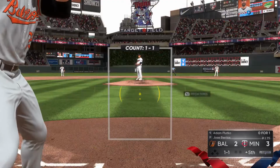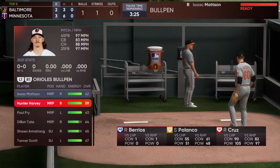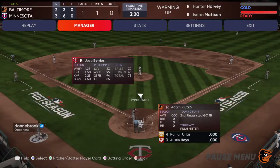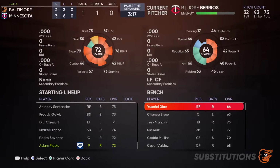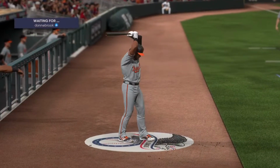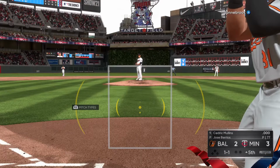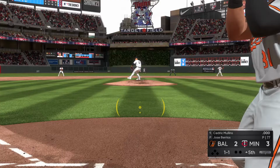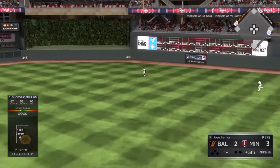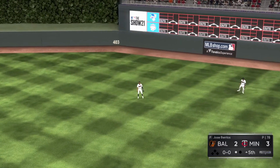Now to the plate, the pitcher, Adam. Cedric Mullins will grab a bat and hit for the pitcher here. Number 31. The 1-1. Hit in the air out to center field. And the pinch hitter is retired here, 1 away.